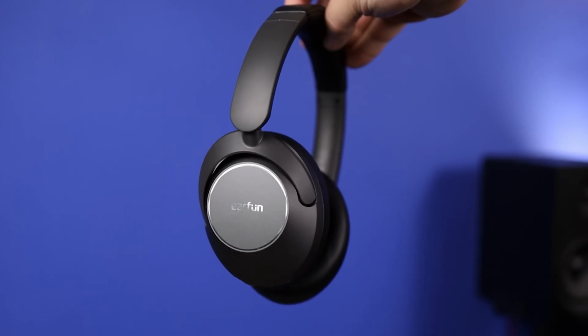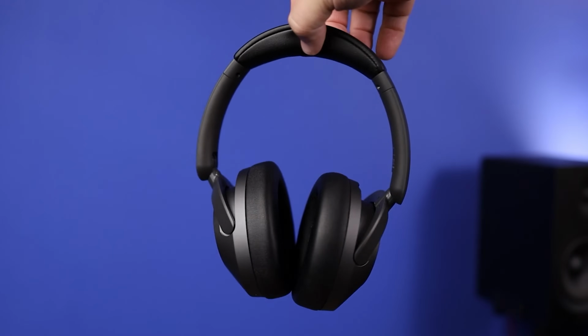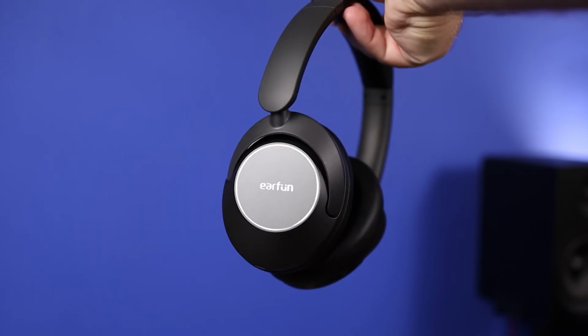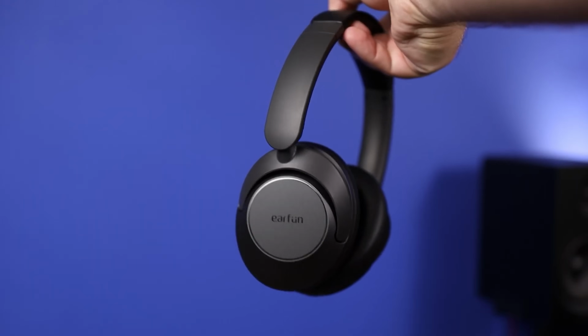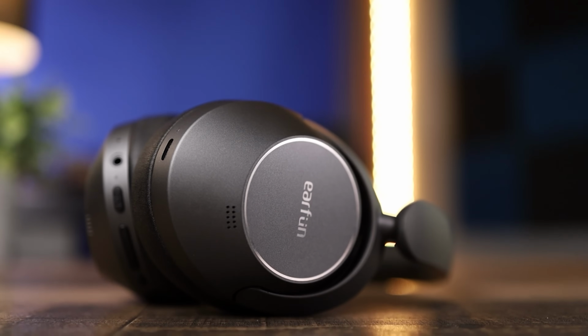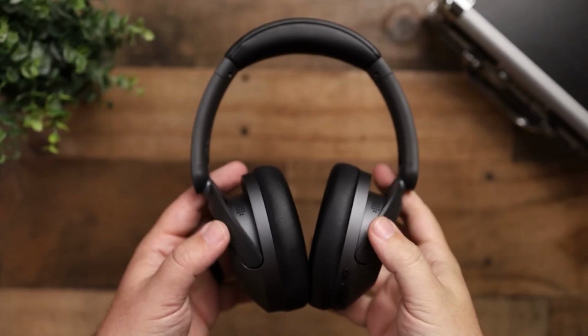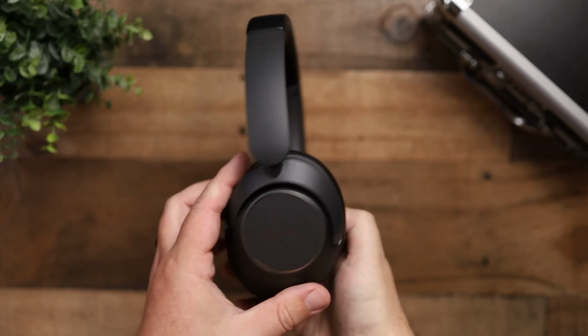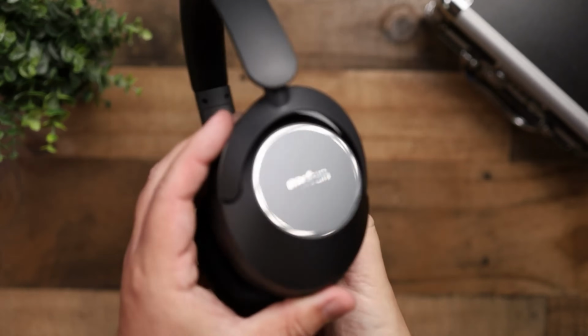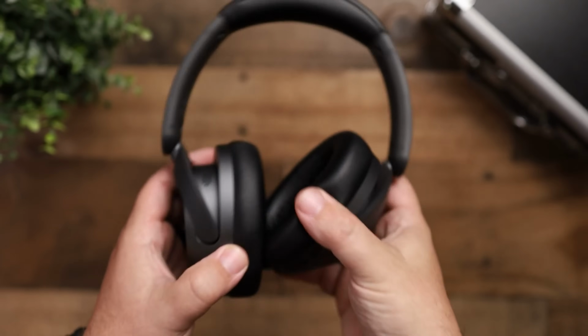Now it is high-res wireless certified with LDAC playback, which the Beats Studio Pros do not have. You also have high-res certification by using these wired. The noise canceling on this pair is very solid. It also has multi-point connection, so you can connect to more than one device at a time. And it also works with Earfun's app to give you different EQ options. And the battery life on these can get you up to 80 hours on a full charge.